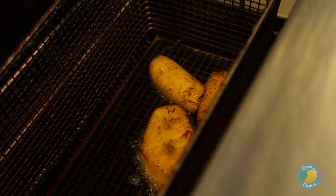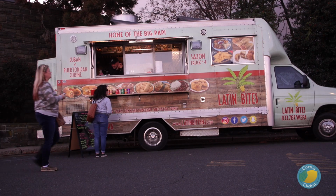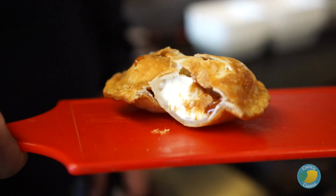What kind of food does Latin Bites serve? So Latin Bites serves very traditional Puerto Rican and Cuban food. Nothing extra, no fusions, just original, deeply rooted food. I love that. I love that.